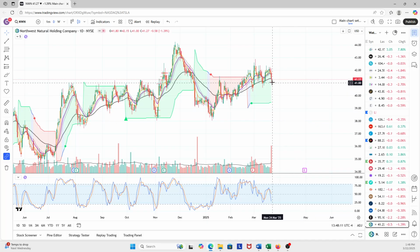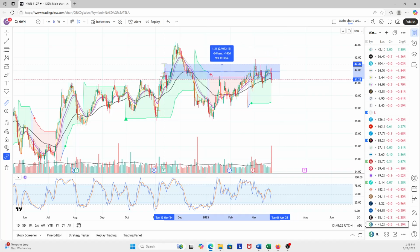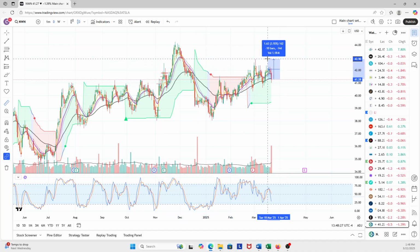But anything from this point to this point here, this range, I'm going to be buying this one and looking to take profits as it moves back up, right into highs here. Certainly want to take some profits here into this high here from several weeks back, and of course up into this level here. If it hits there, I'd be taking some profit.